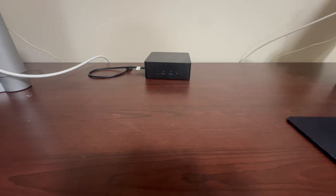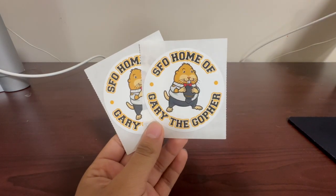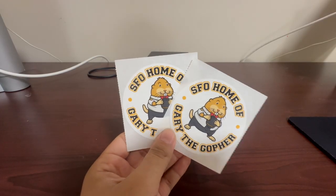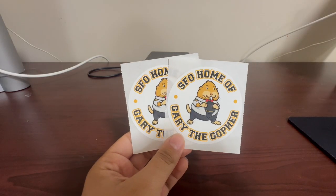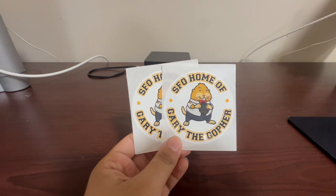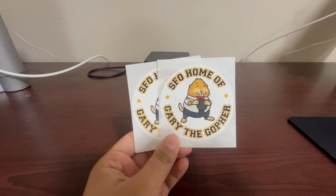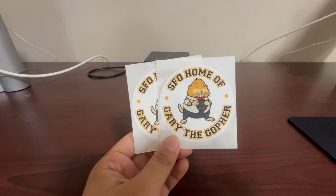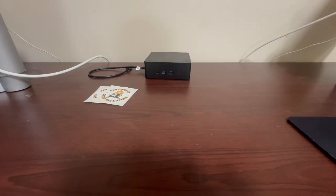So let me go over these. I do have a couple. Here is one of the stickers, SFO, home of Gary the Gopher. If you're curious what Gary the Gopher is, from what I can understand, he's a gopher that would sometimes appear on his live streams. I think from where his setup is, there's a gopher close to his setup, and he would sometimes refer to him as Gopher or Gary the Gopher.